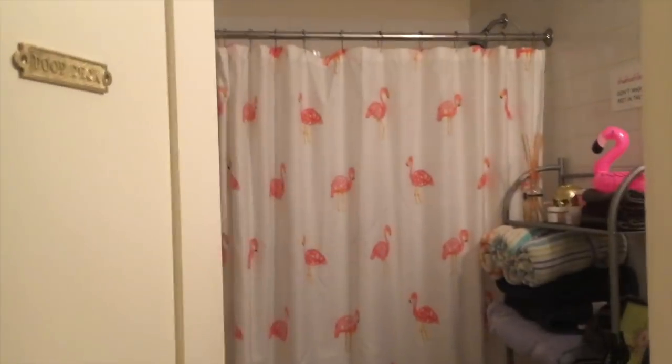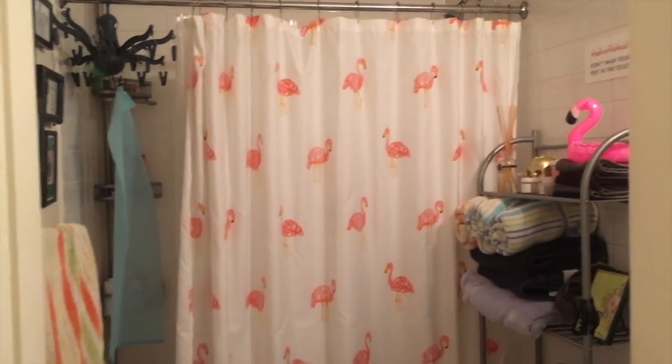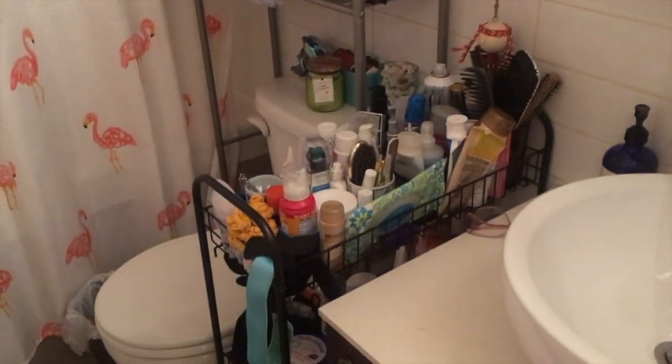Bathroom, poop deck. I thought that was funny and clever. I currently have this flamingo shower curtain, which I think is really cute. Rug from Target, vanity area and whatnot. And then over here is just like a slew of stuff.